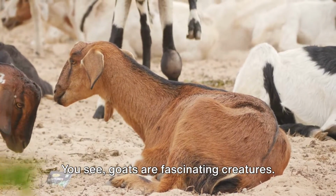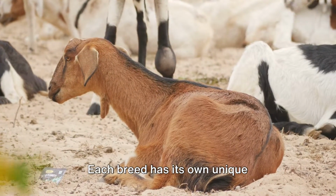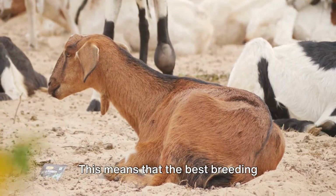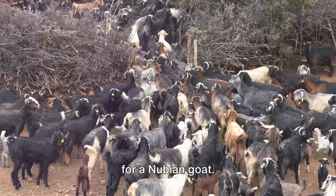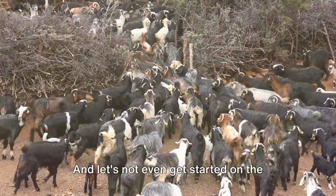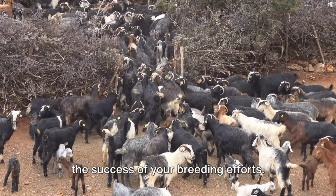You see, goats are fascinating creatures. They're not like other farm animals. Each breed has its own unique characteristics and needs. This means that the best breeding schedule for a boar goat might not work for a Nubian goat. And let's not even get started on the health and age aspect. These factors can significantly impact the success of your breeding efforts.